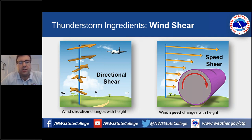Then I mentioned that wind shear is another ingredient typically found for severe thunderstorms. Wind shear is defined as winds changing direction or changing speed with height in the atmosphere. And this shows both examples of directional shear and speed shear.